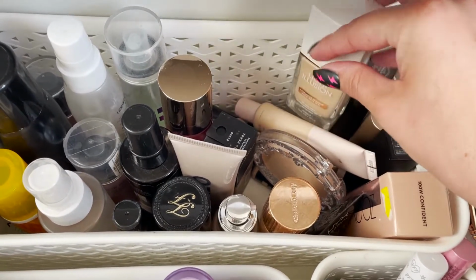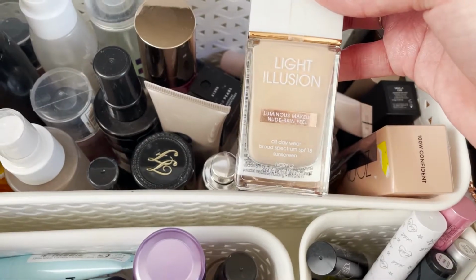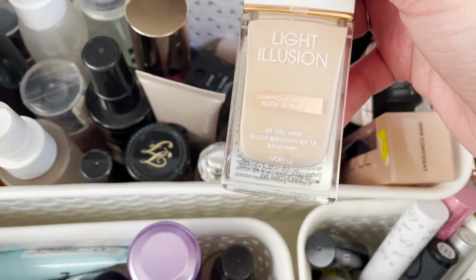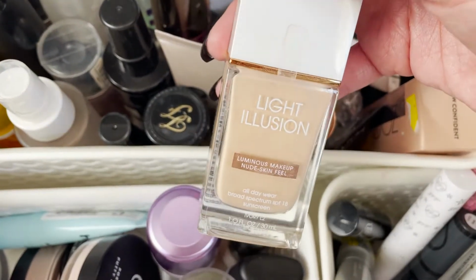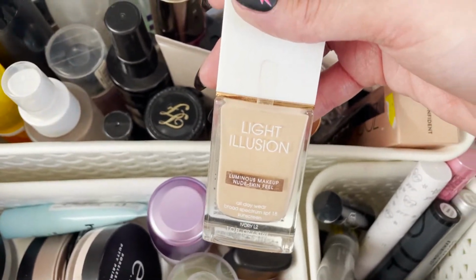This foundation I love, the Flower Beauty Light Illusion. I haven't reached for this in a long time though. Luminous with a nude skin feel, and this is in the shade Vanilla, I believe. Oh, it's in Ivory. It's right on the front. I remember loving the coverage of this, but I don't really remember how it wears throughout the day. And like I said, it's been a while, so I'm going to add this to the basket too.